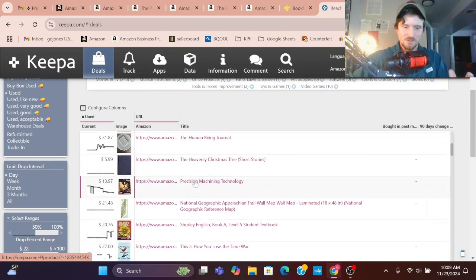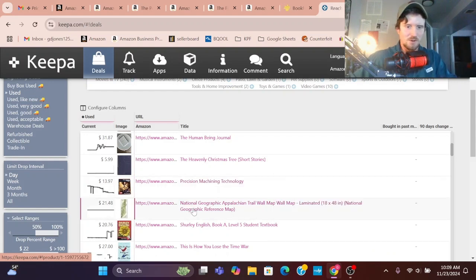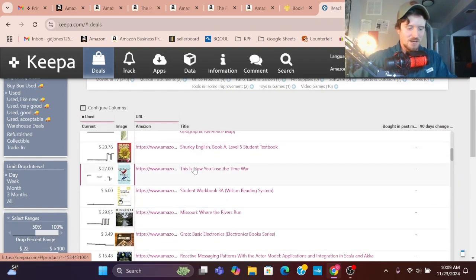Like none of these I would be interested in. Maybe this one is a seasonal book, because it does look like it picked up with the sales rank dropping and the used price popping up. But like I said, you'll get used to looking at the graph and understanding it more and more.